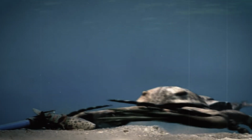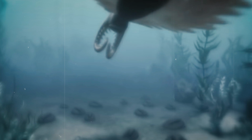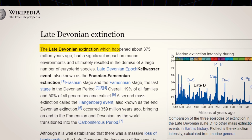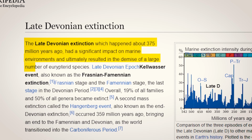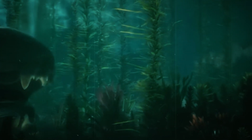Like many other prehistoric giants, Jaekelopterus most likely went extinct due to changes in the surroundings as well as competition from growing predators. About 375 million years ago, an event known as the Late Devonian extinction occurred that profoundly affected marine habitats, which finally led to the extinction of a vast number of eurypterid species. Still, their amazing size and terrifying abilities are a tribute to the great range of life that prevailed during the Devonian period.